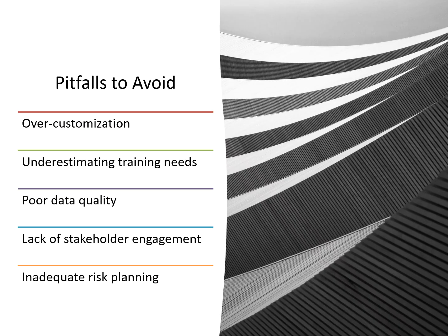In this slide, I flag common pitfalls that can disrupt ERP success. I stress the importance of avoiding over-customization, investing in adequate training, ensuring clean data, engaging stakeholders early, and planning for risk. These lessons are drawn from industry experience and are critical for keeping the project on track.